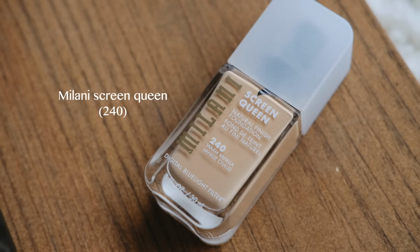Circling back to the Milani Screen Queen, this has definitely been my favorite drugstore foundation of the year. And I do feel like this is a pretty good dupe, I would say, to these two guys. It's a very similar foundation, honestly. So those are all of my favorite foundations of 2020.